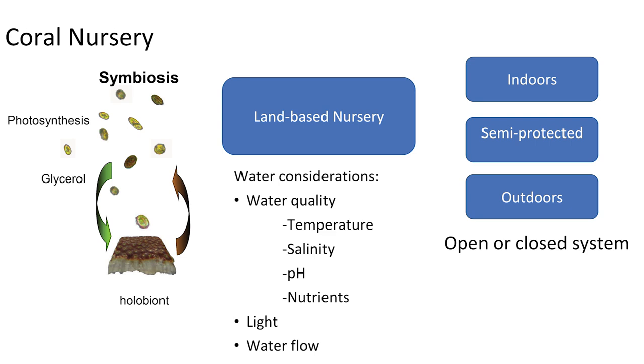As we know, it has to be specific for each coral species we're working with. Also, we know that corals have a natural vertical distribution in the reef. So our task is to try to simulate the water conditions based on the flow, but also the amount of light that these corals are used to.